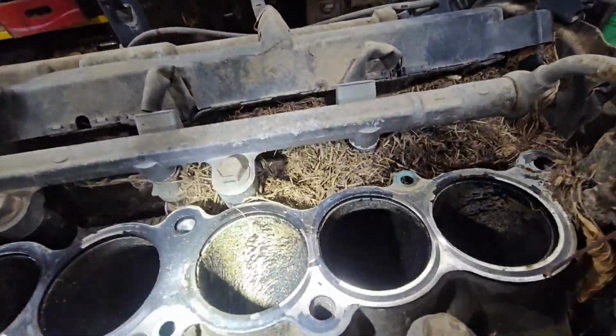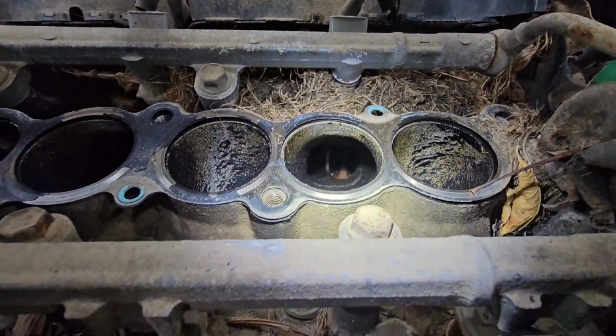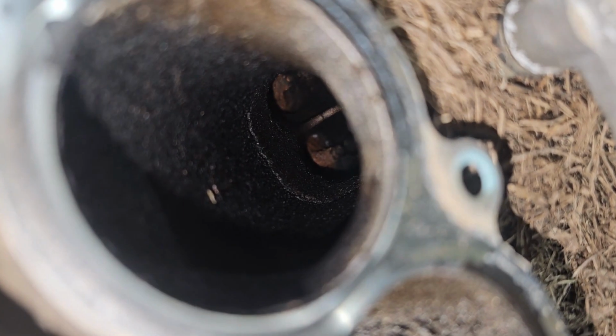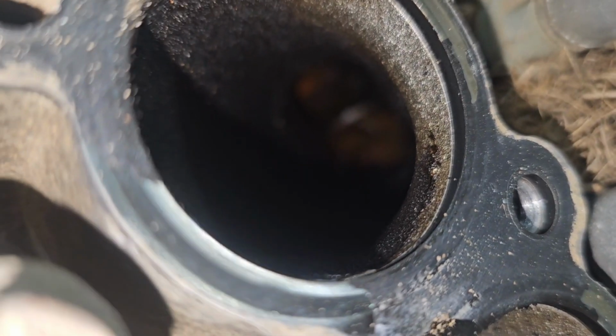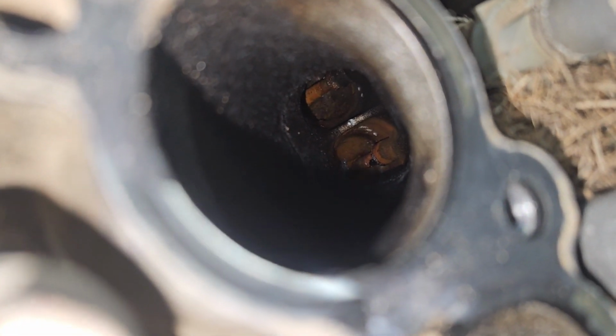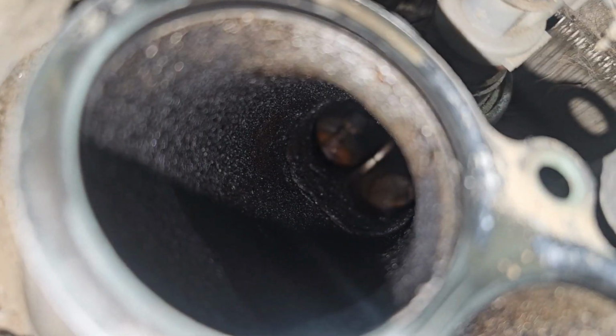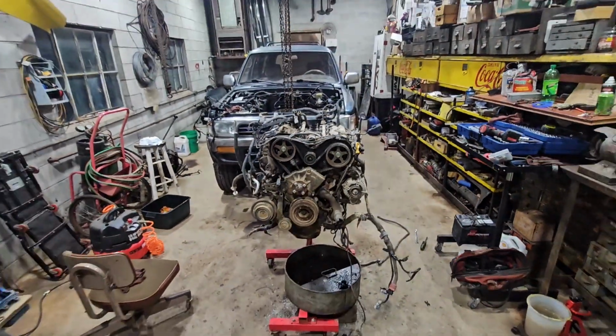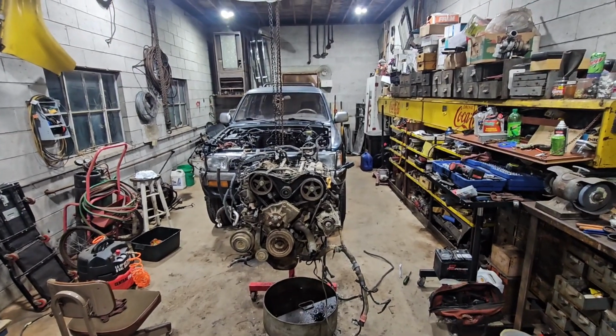And we come over here to the second bank. I'm gonna see what I can do for a different angle on this. Yep, there we go. That's probably the best it's gonna get. That's the first one. Move on over. There's our second one. Oh man, the fuel rail might be in the way to see this last one. Nope. Sadly, that's the state of our free 3.4 swap.